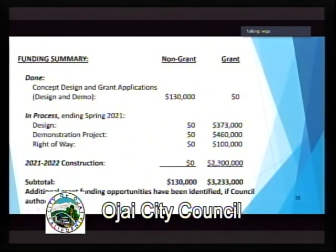So including the demonstration project and the construction grant, we have approximately $3.233 million available for this project in grant funding. Obviously, the demonstration project is expected to take up that whole amount. We also noted that there's right-of-way procurement and design work. So what will be left for construction will be $2.3 million. And then as we noted in the report, we wanted to make sure we included all costs over the last 5 years. And currently the city has spent $130,000 on the project.